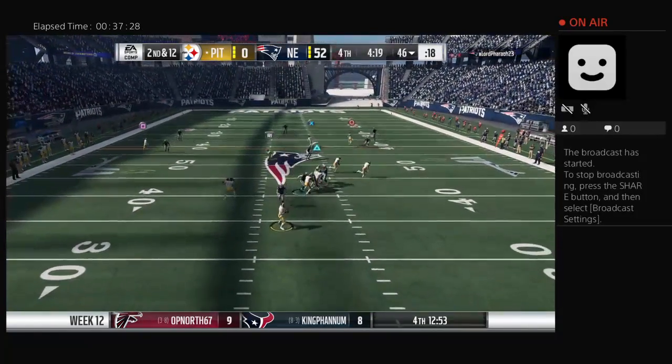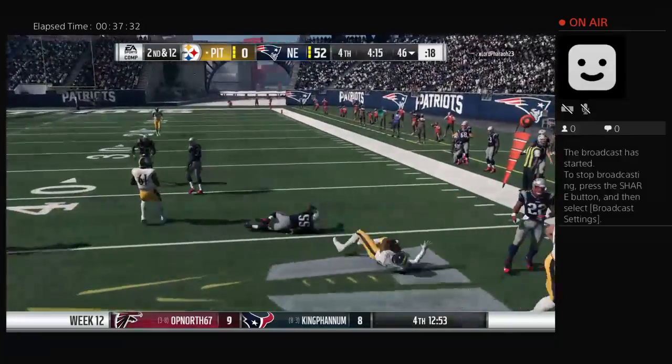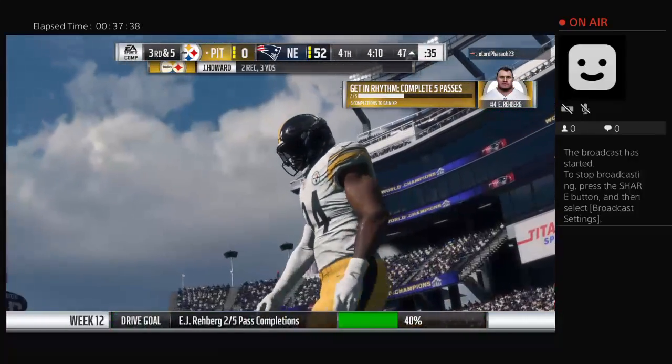He'll drop to throw. Now they set up the screen. That's complete. And he's going to be shoved down pretty hard. They get 7 there on the screen. It'll set up a 3rd down.